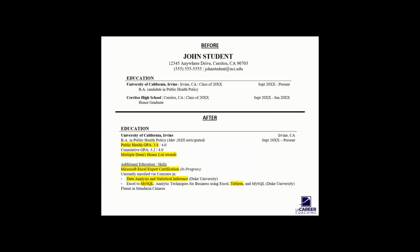And so if we start with the education section, if you look at the before section, while he lists the fact that he goes to UC Irvine and that he went to Cerritos High School, there was really nothing here to hook me as to why I should choose him over any other college student.